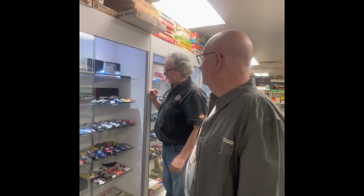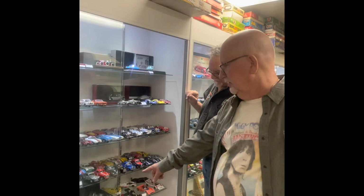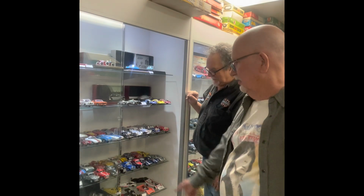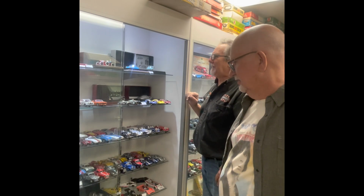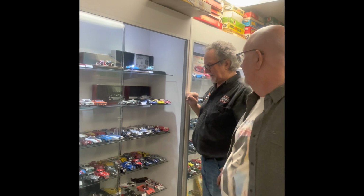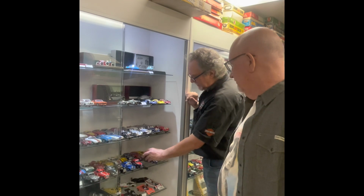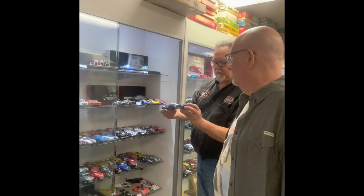There's some pro slot cars. This is a space piece right here, one of the most unusual. It's the moon rover. It's so cool, and I would say a very odd piece. But these are sort of cool. These are all from Argentina. These are RAC. They're no longer made. Look at that, beautiful. I know. Look at that.